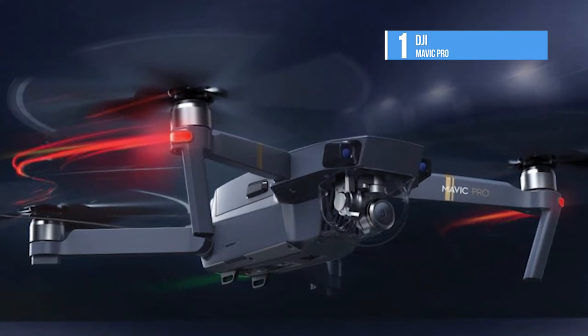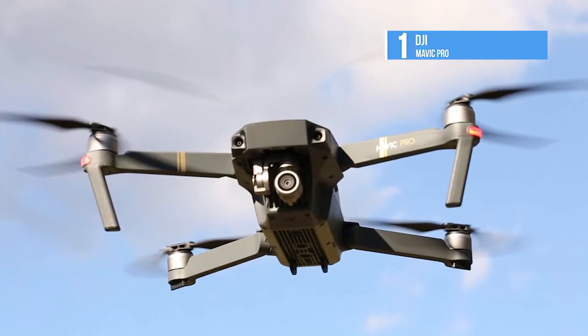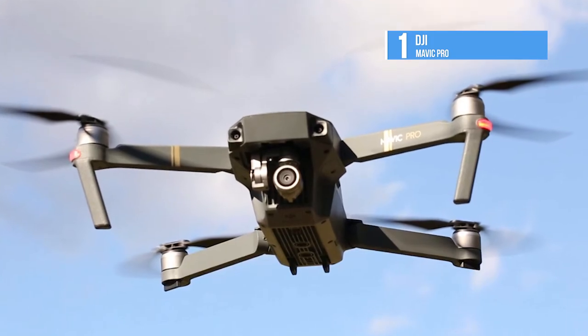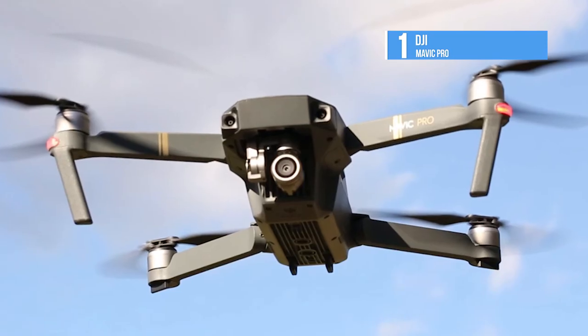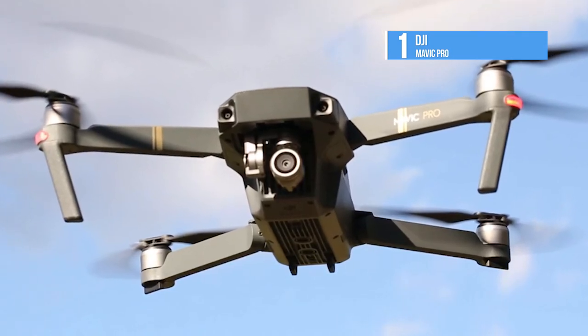Like the drone itself, the controller is very small, but still has a monochrome screen for important flight data and physical camera controls. Want to see what you're shooting? You can connect a phone and mount it just below the control sticks.